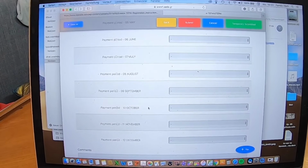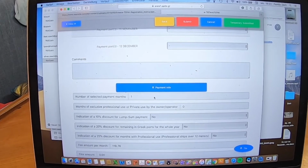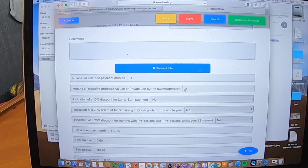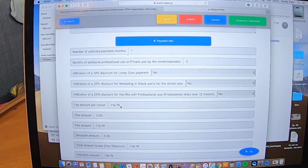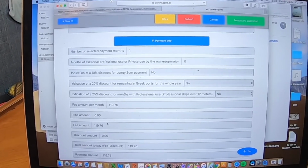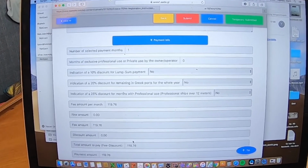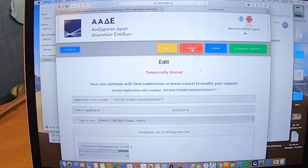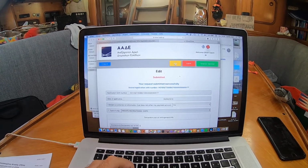So we activate October. That is correct. Okay, payment info. Oh, that's new now. Okay, month, number of selected payment, one month, no discounts. Fee amount per month is 119.76 euros. Fee amount, discount amount 0.00. So payment amount 119 euros and 76 cents for month of October. That sounds good. Again, submit. Okay, your request submitted successfully.